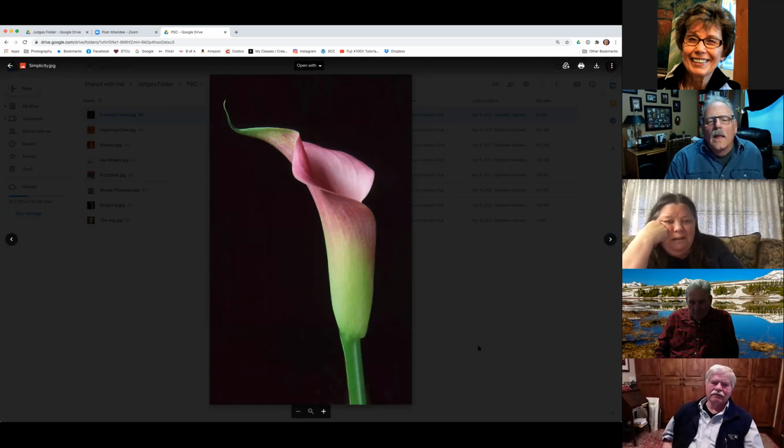Simplicity. Well, Simplicity is a great title. This is just a perfect example for minimalism. And a person could probably even zoom in closer and it would still give you the essence of this plant. Calla, I think. I looked at it in black and white and it really looked good in black and white too. Although I would stick with the color because these subtle colors are just really beautiful.